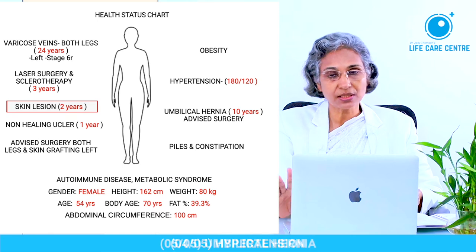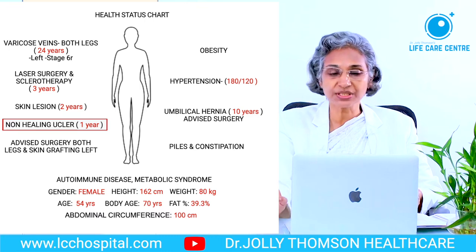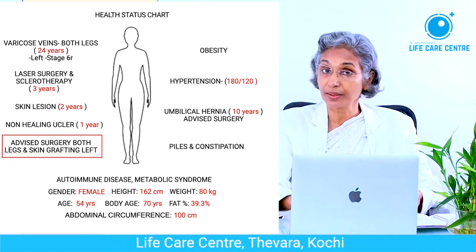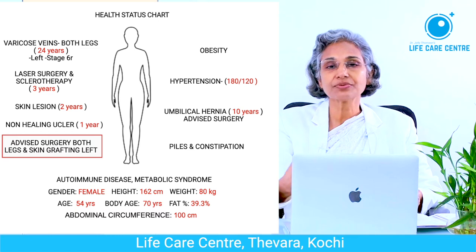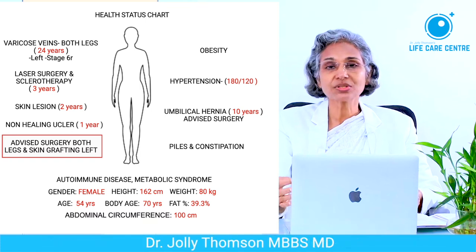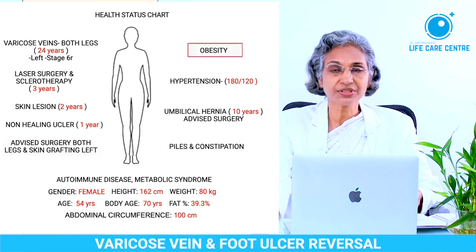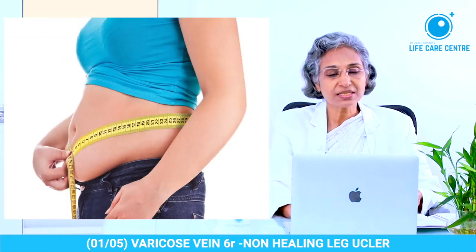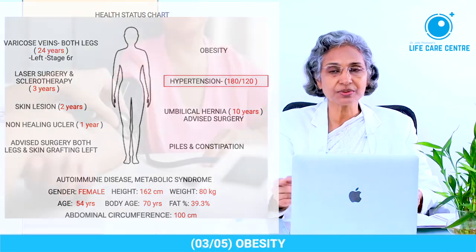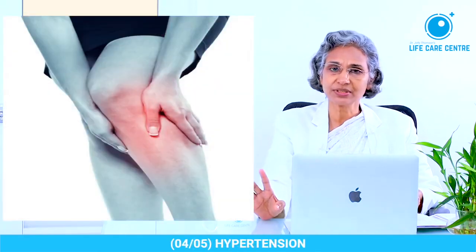The skin lesion has been there for 2 years, and it is a non-healing ulcer. For the last 1 year a major ulcer is not healing. Now she is advised to do another type of surgery for the varicose veins. Varicosity is there in both legs, so she is advised to undergo glue therapy and also skin grafting for the non-healing ulcer. Basically she is obese, definitely overweight, especially with abdominal obesity, and hypertension. At one time she was taking medicine, but now she has stopped. Even with the medicine she was not getting much relief, and she is more worried about the pain and discomfort in the leg now.